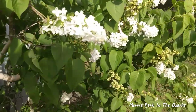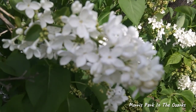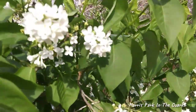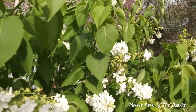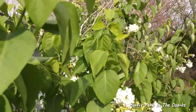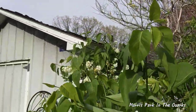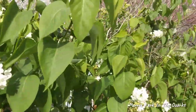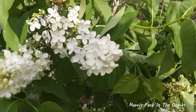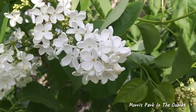The white lilac did pretty good. Looks very nice. Looks like it's still going to carry on. I think a few of the leaves kind of wilted down a little bit, but not too bad. All in all, did real well. They do smell good.